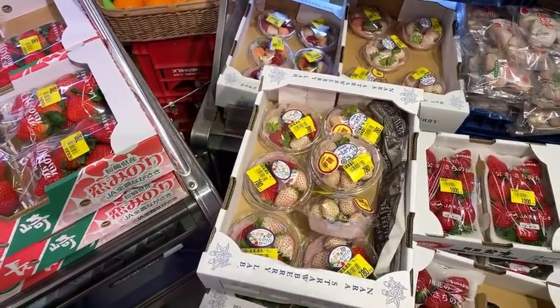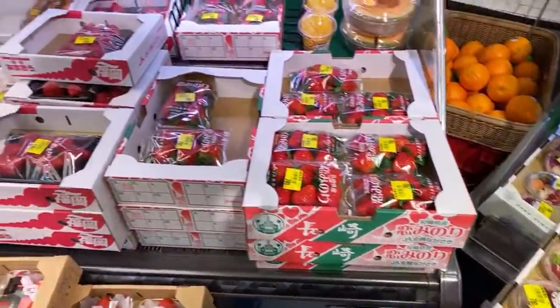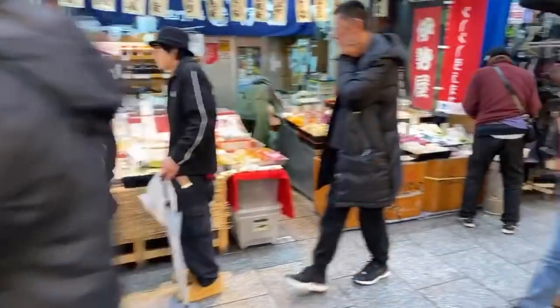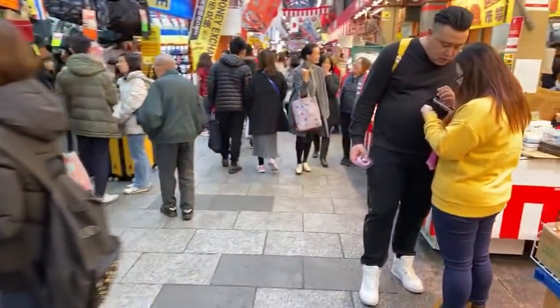Brendan Walker, I'm so glad you visited Kuromon Market. This is my favorite spot in Osaka when my wife and I visited last month. Buy some delicious street food on me. Thank you, Brendan. I think I will now.